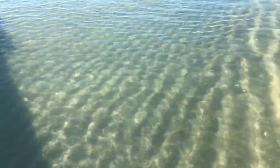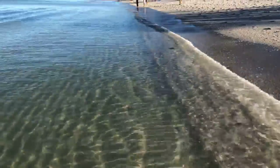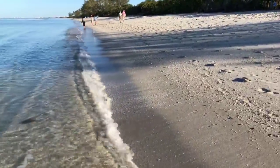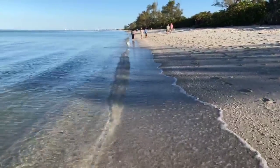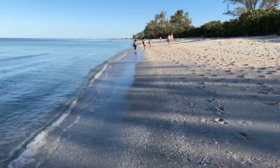Is that down there? A sponge or something floating around. I don't know what that is. Whatever it was, I didn't want to reach down and grab it. Boy, the sand is very soft here. Just sink right down in it.